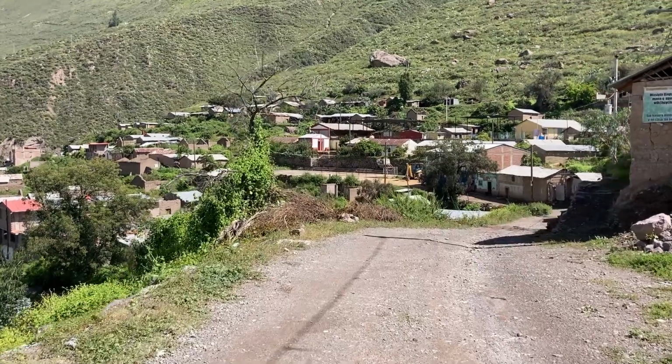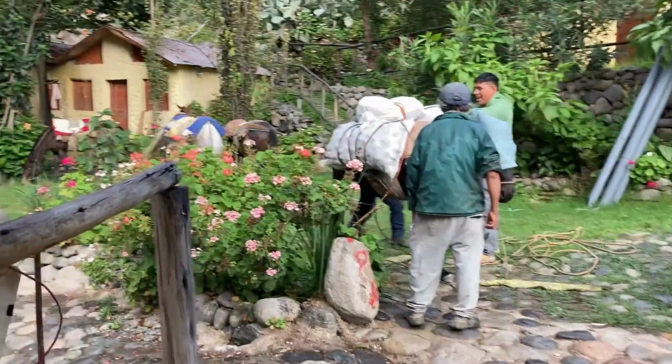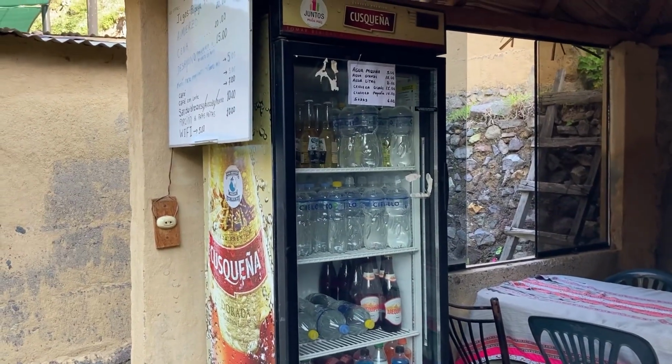You don't have to stay with the guide. Today's trail takes us through the smaller towns at the bottom of the canyon. Apparently the government built a basketball court here, but nobody plays basketball. The small towns down here receive supplies by mule, and you can stop to buy snacks and water.